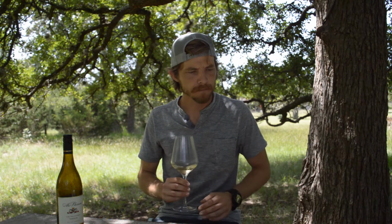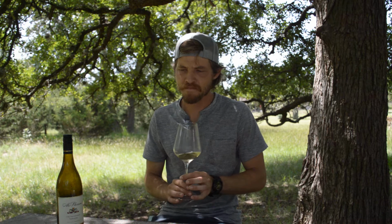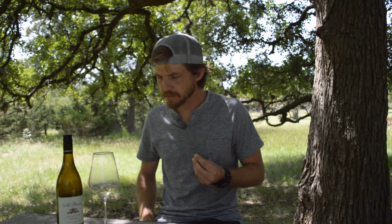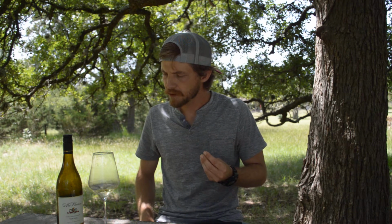Again, quite a bit of nuttiness, particularly towards that finish. Slight peach on that. There's another bright fruit in there that I can't quite nail down. But again, that phenomenal weight that you get from Viognier. Just an outstanding bit of acidity, very crisp on this, and that's quite a bit attributed to that stainless steel. That's going to preserve a lot of that tart acidity to it.